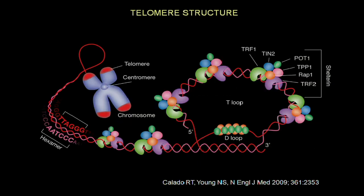So nature's solution to that problem, the end replication problem, has been the telomere. And the telomere really is not that complicated a structure. It's DNA. It's hundreds to even thousands of repeated hexanucleotides, as shown here, with specific proteins that bind these hexanucleotides. And this provides many advantages to the cell. First of all, it's nonsense material, so its loss doesn't impact on the transmission of genetic information.